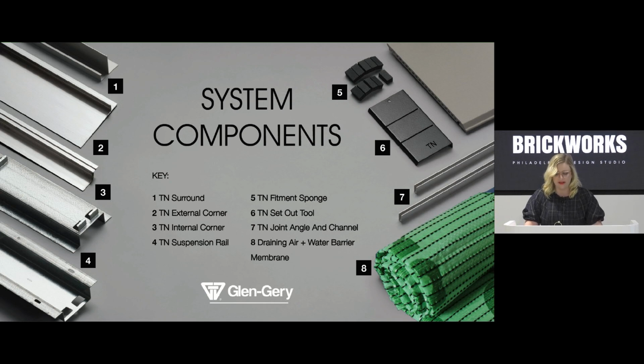Number 4 there, you see our TN suspension rail. It's a galvanized steel rail fixed to the wall frame in a vertical format, which provides anchor points for those Terraçade tiles, the little hook that we saw at the back of those tiles, to engage with that rail and lock it into place. Standard rail material is a galvanized steel. We can also manufacture these for you in ZAM, a zinc aluminium manganese alloy steel, or a stainless steel for projects that have more strict durability requirements.